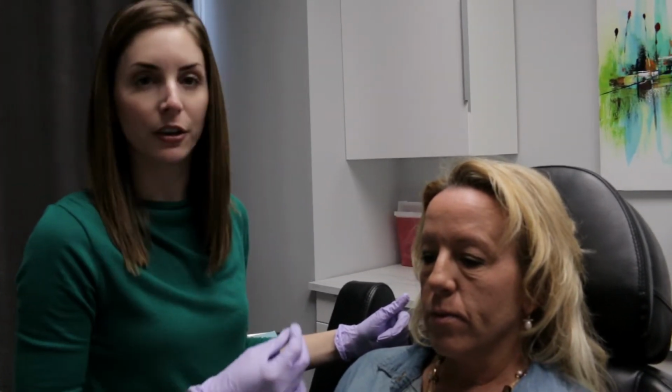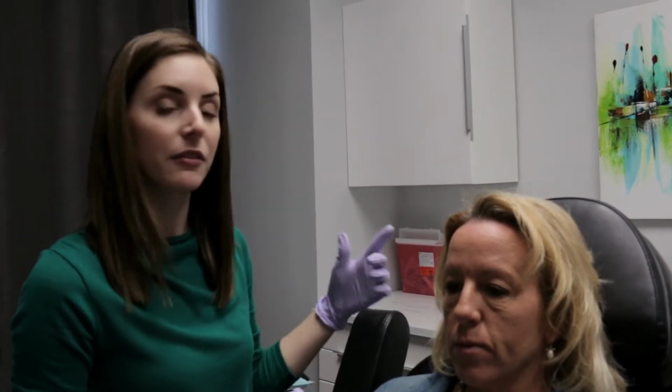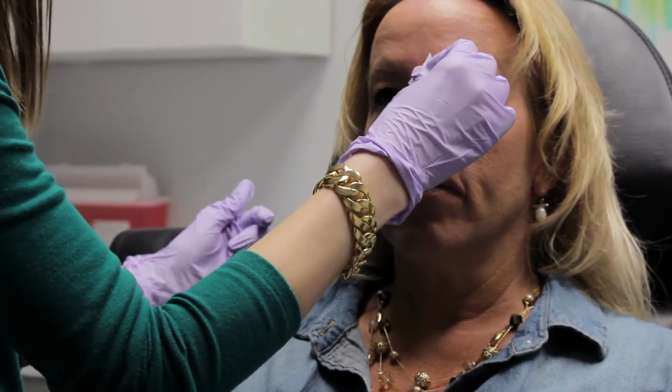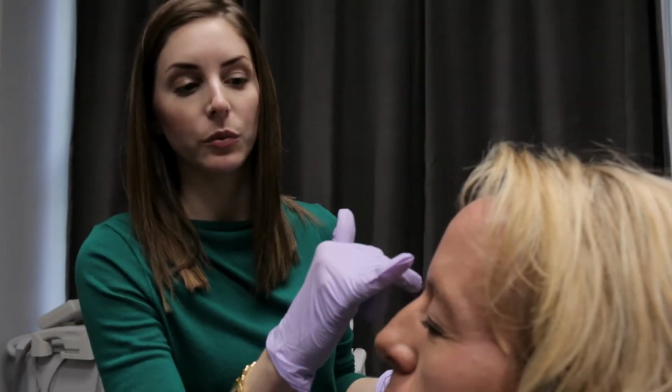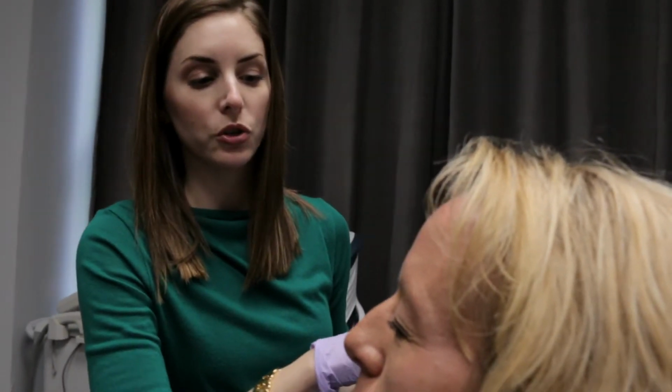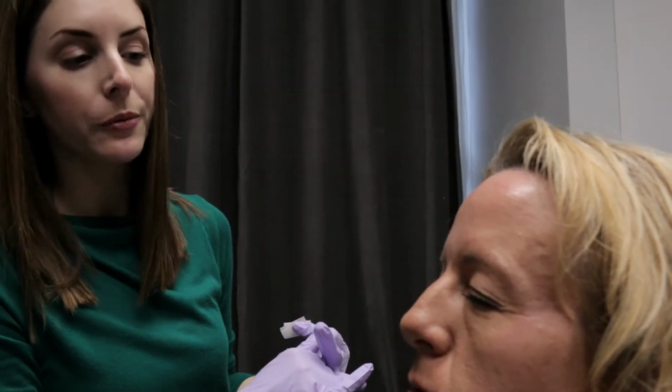We have different patterns that we'll use depending on the amount of lift that they're trying to achieve with the brows specifically. When treating the face, there's lots of different areas that we can use in terms of relaxing the muscles. The three most common areas that I see are the glabella, which is commonly known as the 11s, the frontalis for your forehead lines, and then we'll treat around the crow's feet as well.